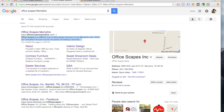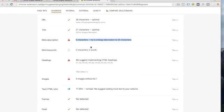The meta description doesn't really help to improve your search engine rankings. However, it has a profound effect on how many people actually click on your search engine listing whenever you're ranked in the results with several other competitors, for example. So having a really compelling meta description can mean the difference between somebody clicking on your website or clicking on your competitor's website. So I definitely say you need to add a meta description to the website and write some really compelling text in there that tells people why they should be clicking on your site.